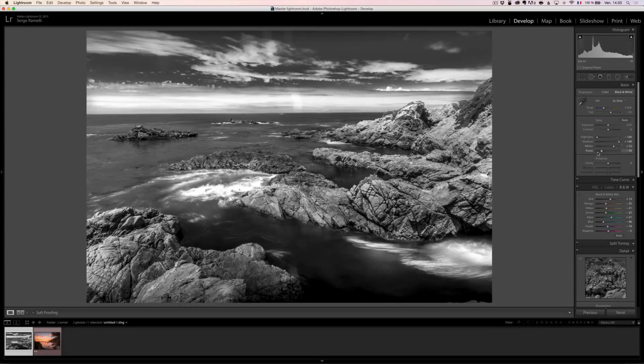Okay, so I'm pretty happy with this photo. Maybe add a little contrast, and we've got a nice black and white. Let's do the before and the after. Before, after.